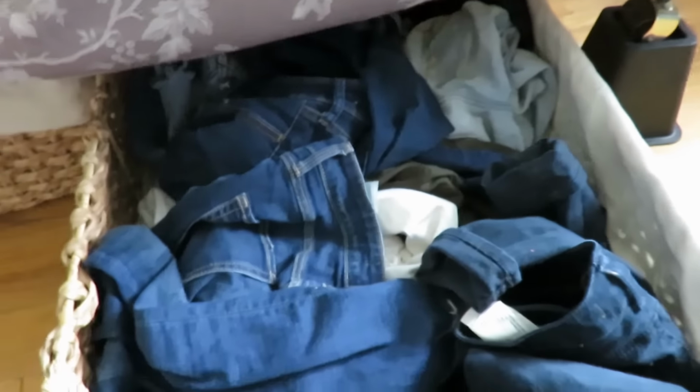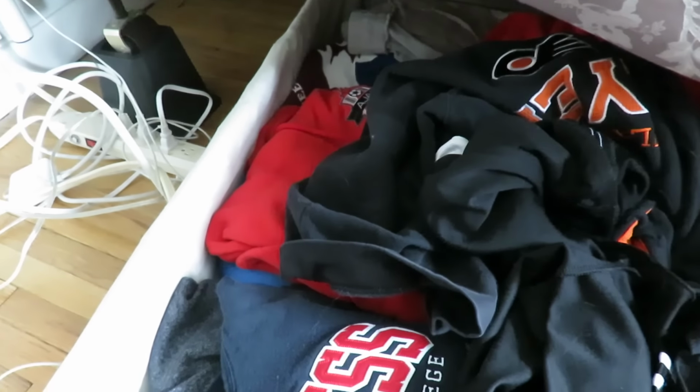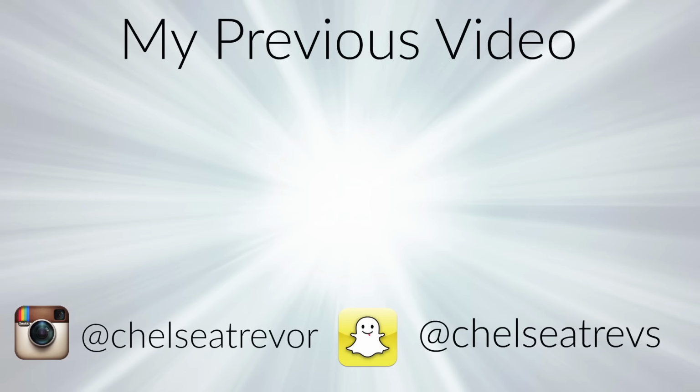And then under my bed, I just have more clothes storage. So in here, I just have all of my jeans and shorts and stuff. I mean, soon my shorts are going to have to get packed up, but all my jeans and stuff are all in here. Obviously, very nicely folded, as you can tell. And then in this one, I just have a bunch of hoodies and sweats and pajamas. And that is basically my entire room.